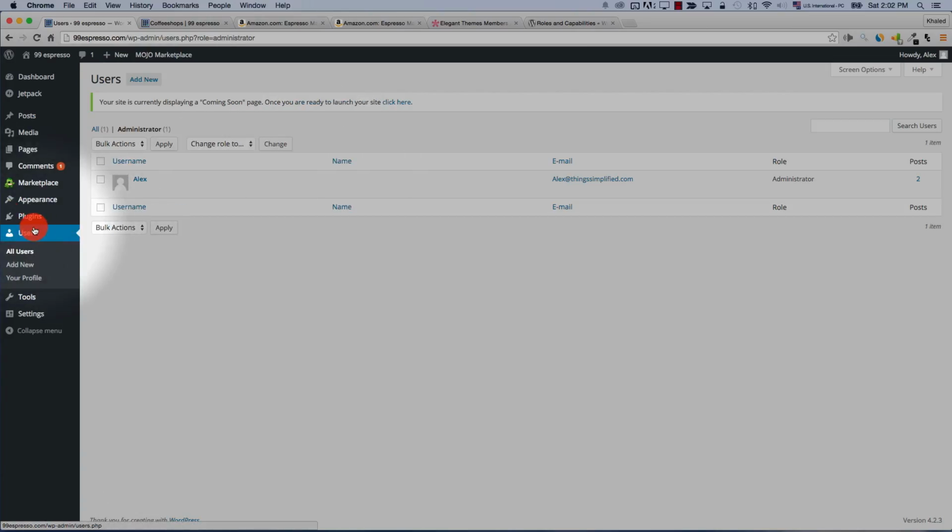Then we have the users menu. Users are people who have accounts on the site, so they can log in with their passwords and username. So currently, this is my username. There should be my name here. And this is my email, role, and how many posts I have. So we can simply edit users, delete users, and add new users here.